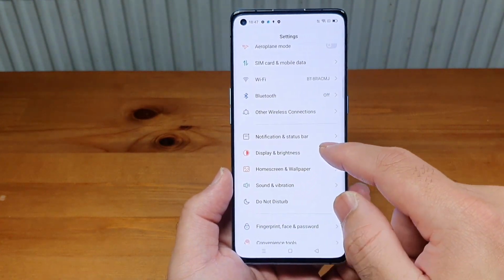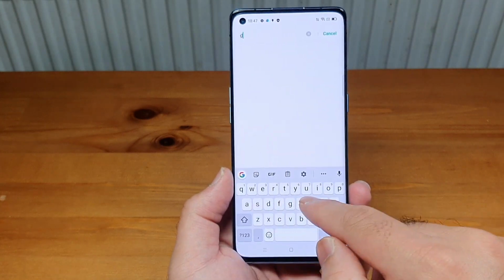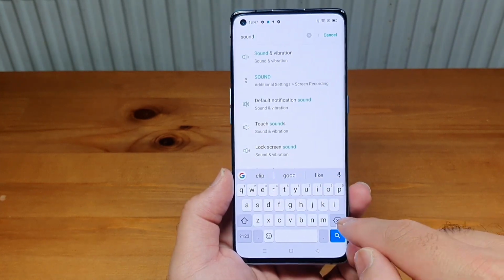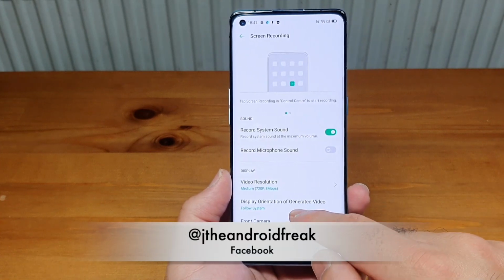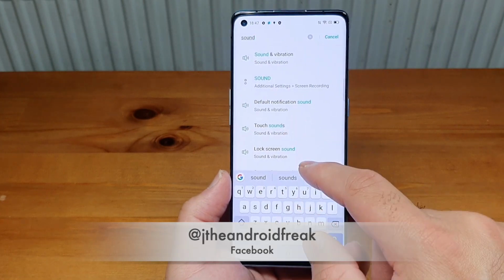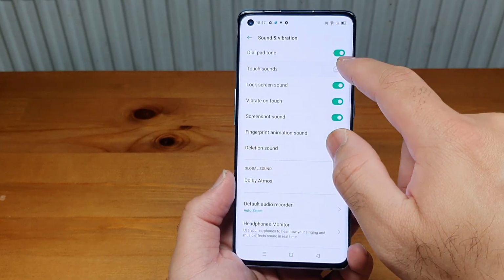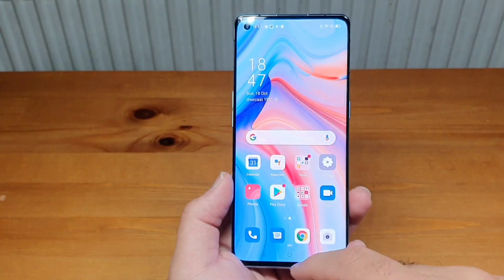So let's see if I can go into sounds and see if we can just quickly test the speaker on this sound. There we go. No, sorry, I'm on screen recording. Touch sounds. There we go. So let's get into touch sounds. There we go. Now you can hear me tapping on the screen, which is fantastic.